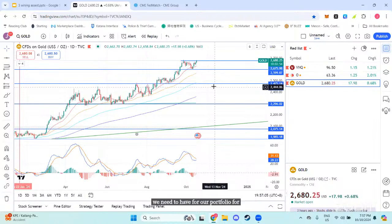For investors, if you have a huge portfolio, I think having gold inside it should be very normal and is a must, I think. You can have around 5% in your portfolio and it is very good and handy.